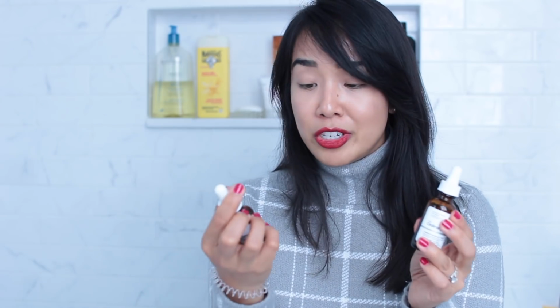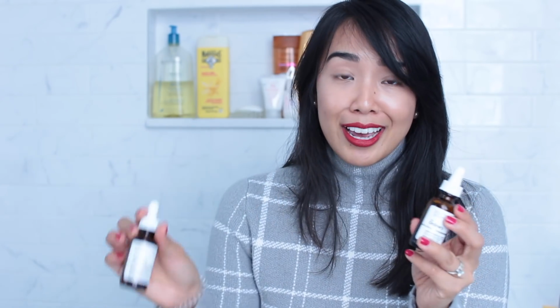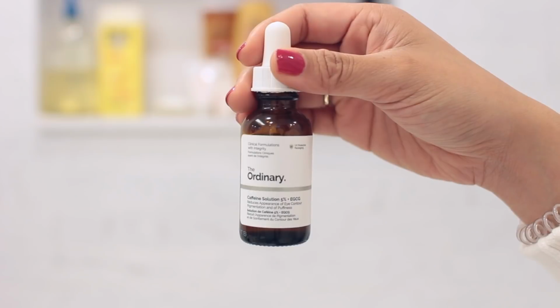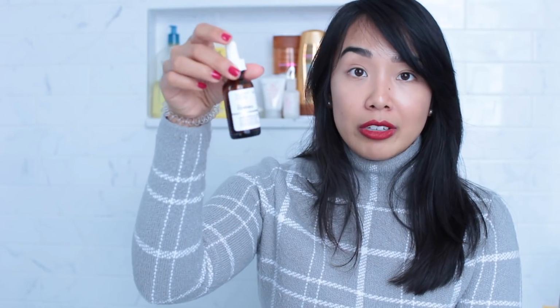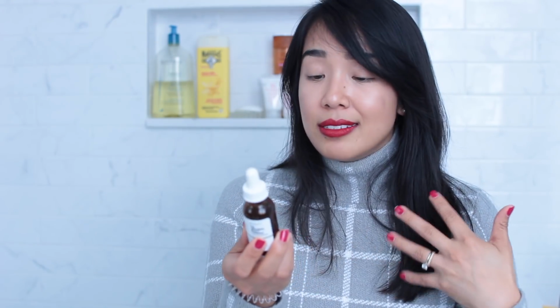The last two skincare products that I have from The Ordinary before I move on to the colors range are the caffeine solution and a vitamin C product, which I'm totally gonna butcher the name of when we get to it. But the caffeine solution is of course for your under eye. It's quite a generous bottle of under eye treatment, a full fluid ounce.